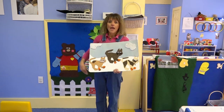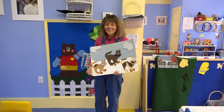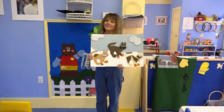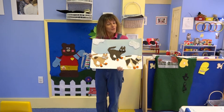I did, and I looked and I looked and I had to wait a long time. And you know what? Finally, I found it. It made me so happy. I think these kitties are really happy they found their mittens, and their little paws are gonna be warm too. Thanks for helping me find them.